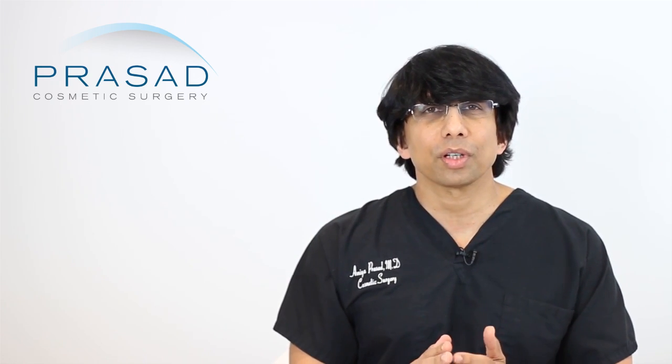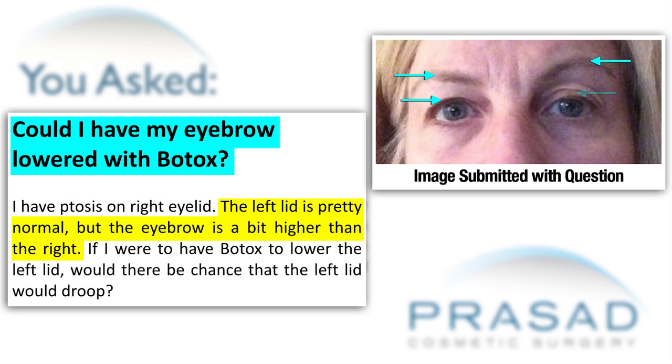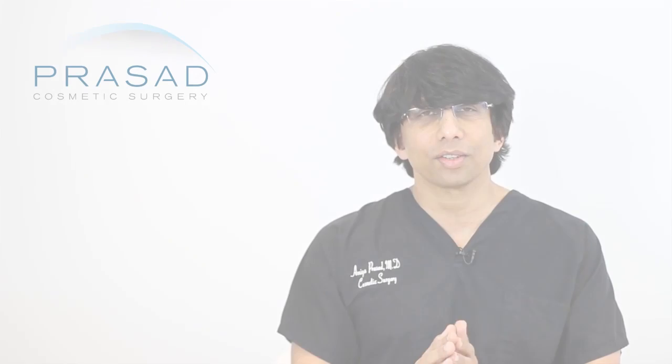You state in your question the concern about possibly lowering one eyebrow with Botox. And in the body of your question, you state that you have ptosis in the right eye and that there is asymmetry with the eyebrow on the left eye, and you feel like the eyelid on the left side looks fine. And then you state at the end of the question that you cannot afford to have surgery on the right eye. So you're basically asking, is Botox a good option for you? Well, certainly I can assist you with this question.